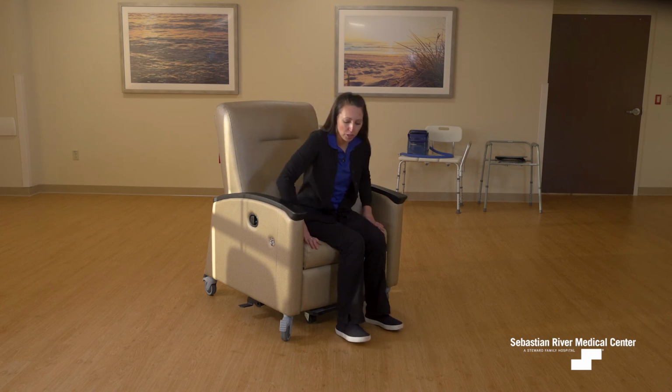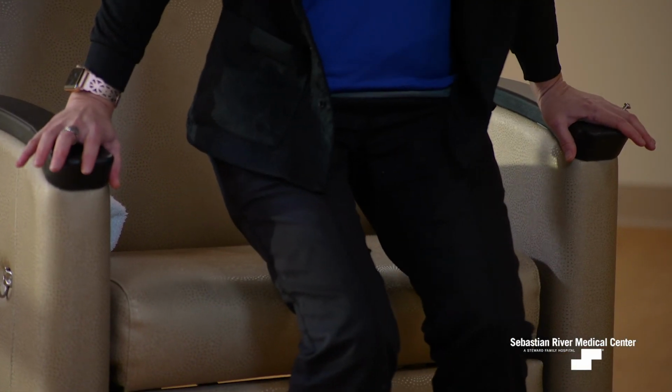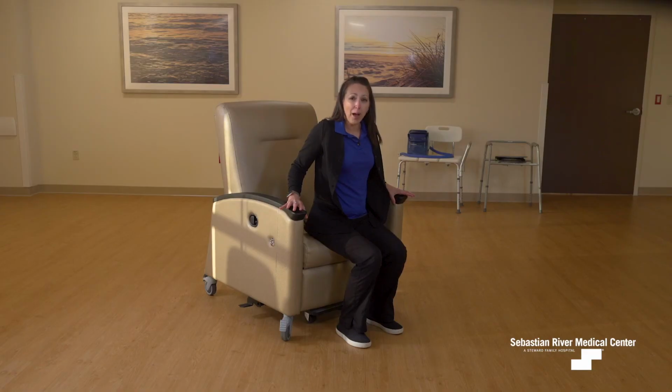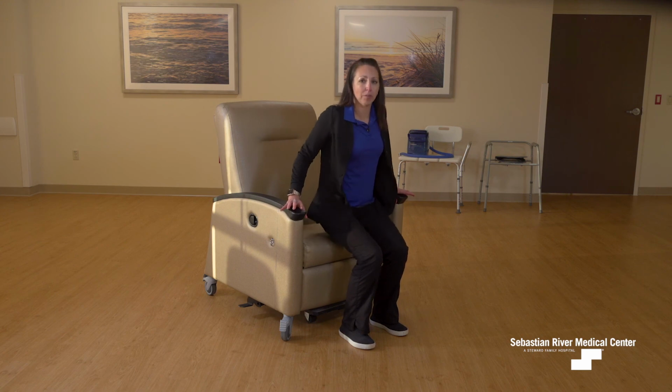So for this exercise, you're going to scoot to the edge of your chair, find a chair that has arms, and push up through your arms to a half stand and then back down. Most of your body weight should be going through your arms. You should not be pushing through your legs. You're just going to push up and back down.